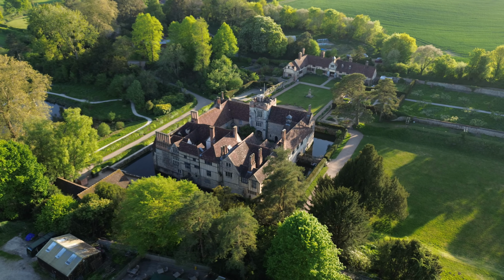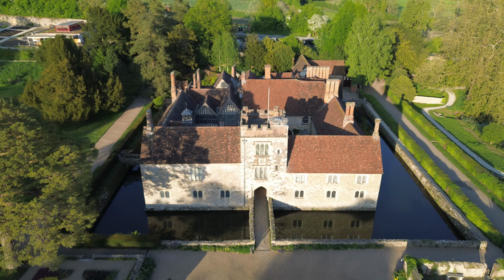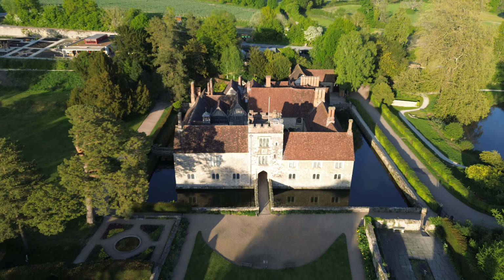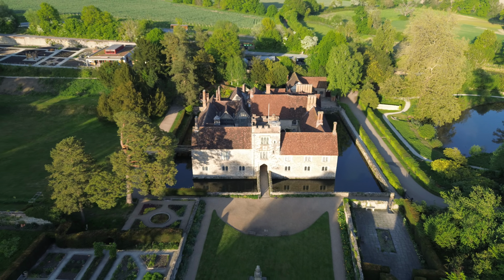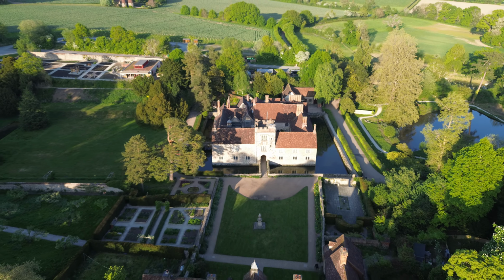As you watch this ancient house from above, let the stillness remind you, even in our fast-moving world, places like Ightham Mote preserve the quiet whispers of England's long and storied past.